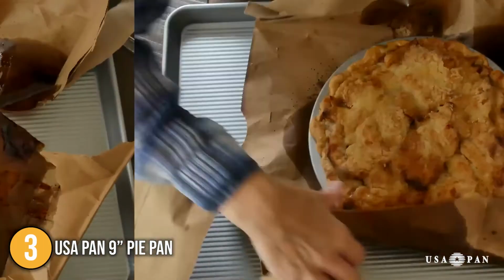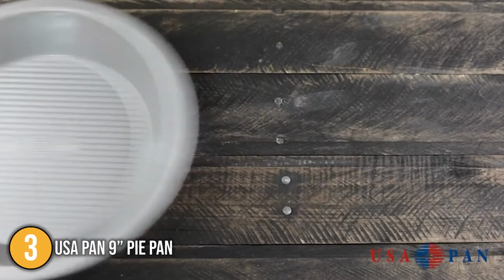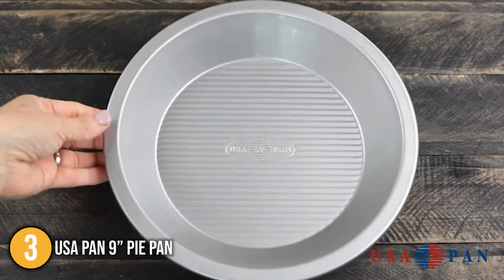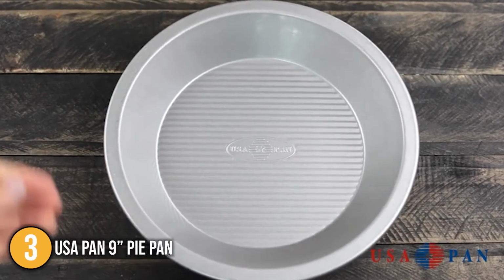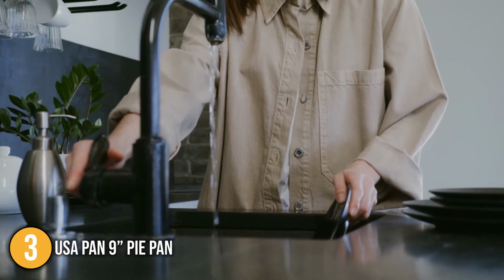This adds to its ability to bake pies evenly and allows quick release from the pan. Its surface has a silicone non-stick finish that gave our team the convenience to easily lift it out of the wedge. This property also allowed the team to hand wash the pan with minimal effort.